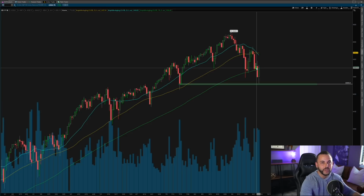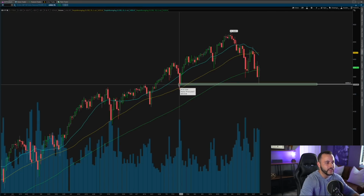So moving forward, same idea. I want to see the S&P 500 hold above this 100 SMA. In my opinion, that would be a good step forward for the bulls if we could try to see a bounce back higher. Other thing, crucial support level that did hold back from the exact same date, July 19th.